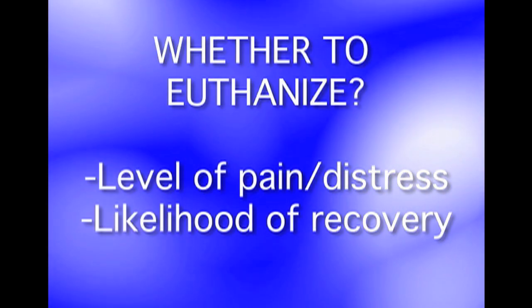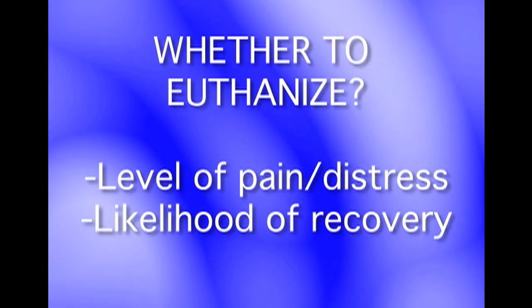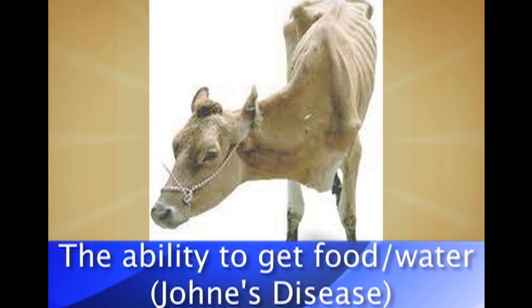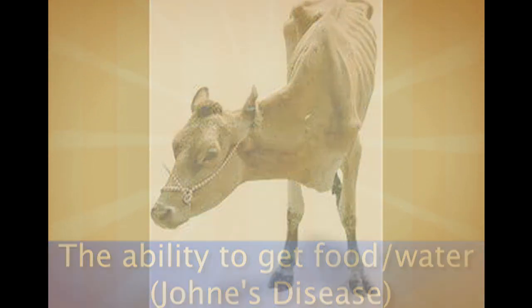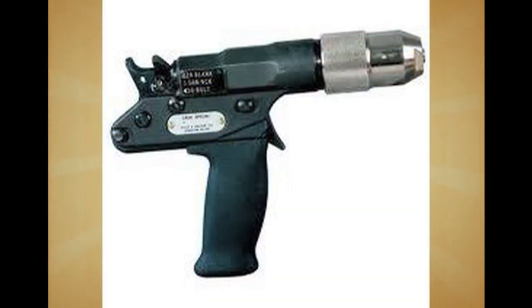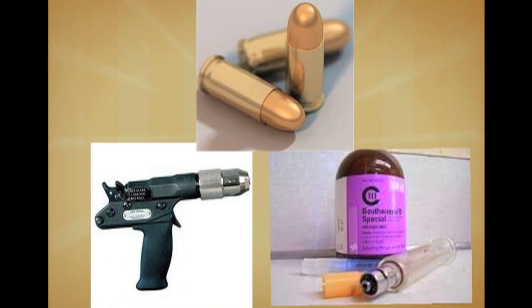To decide if a cow should be euthanized, consider the level of pain and distress of the animal, the likelihood of recovery, the ability to get to and ingest feed and water. This presentation will discuss gunshot or captive bolt and chemical methods. All methods require training and knowledge of anatomy to ensure proper humane euthanasia.